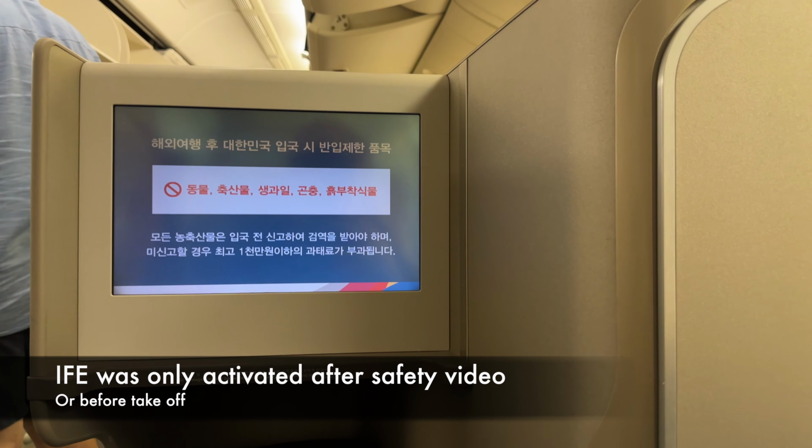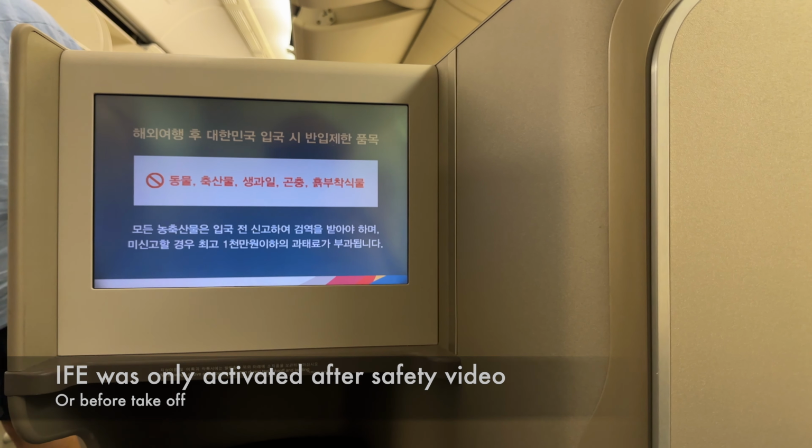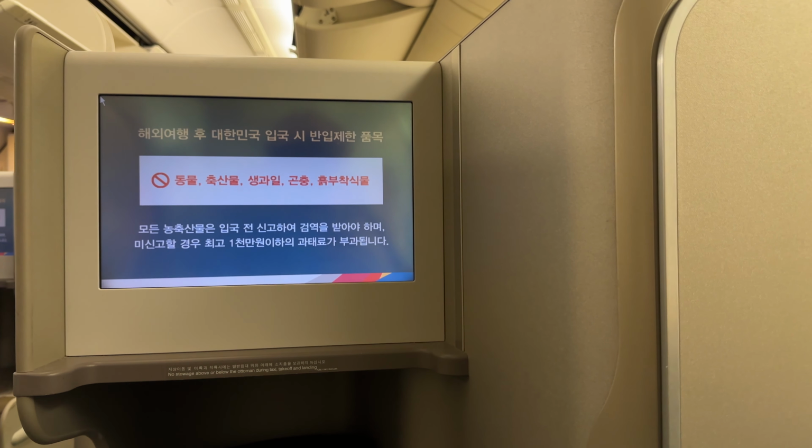And by the way, you cannot use the in-flight entertainment on the ground. This feels like EVA Air last year.